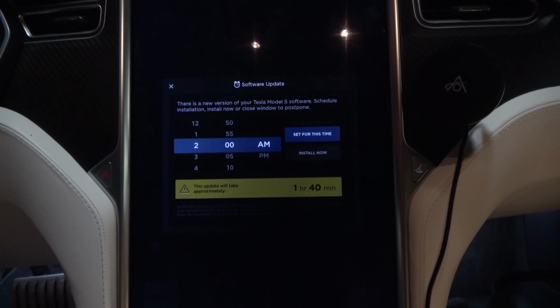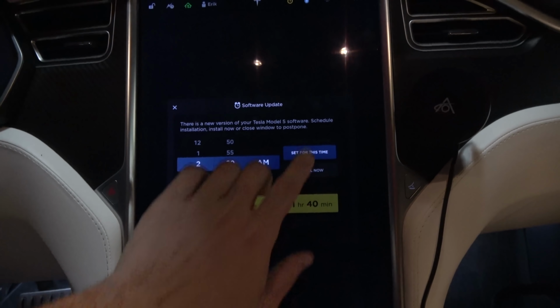There's a new software update for my Tesla, which is awesome. It's been a little while since the last one, and I think I might know what this one is. Currently I am on 2018.28.5. I think the new one is like 2018.34 or something, and it has what's called the pin to drive feature. I'm not really sure which one I'm getting yet, but let's go ahead and get this one installed.